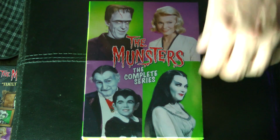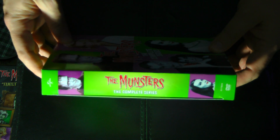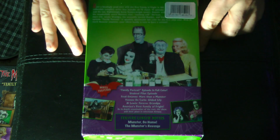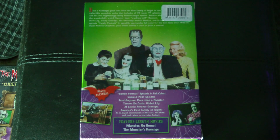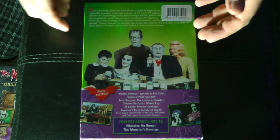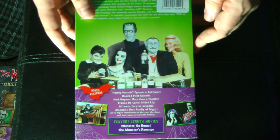Very, very nice indeed. This was on sale recently at Walmart, and I could not pass it up. I had been waiting to get this. I've been putting it off for far too long. I'd had the Addams Family for ages, so I needed to get the closest competition to the Addams Family that we had there with the Munsters.